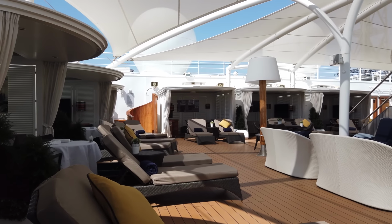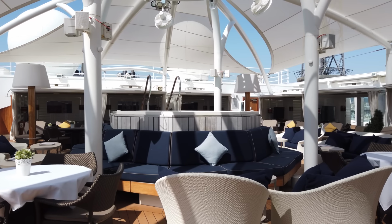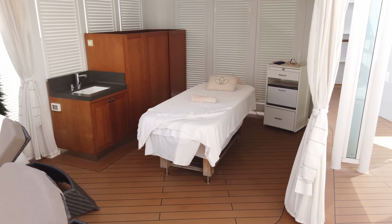They have a series of cabanas. You pay a fee to go there, and there you will be able to relax. It's very quiet, it has a hot tub. You can also have a massage up there for an extra fee if you want.